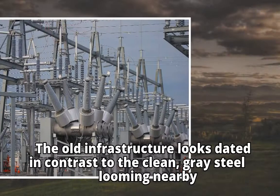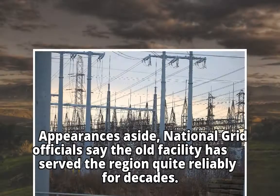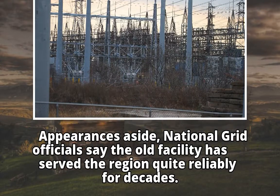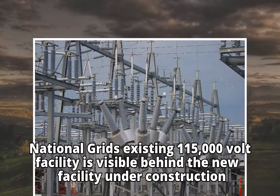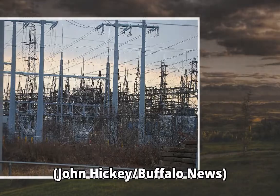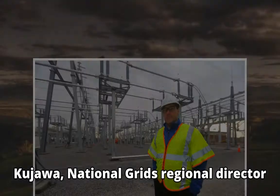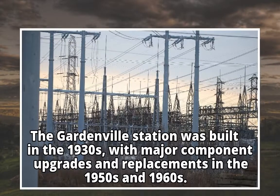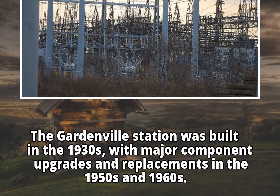The old infrastructure looks dated in contrast to the clean, gray steel looming nearby. Appearances aside, National Grid officials say the old facility has served the region quite reliably for decades. National Grid's existing 115,000-volt facility is visible behind the new facility under construction. But the time had come for an upgrade, said Kenneth M. Kujawa, National Grid's regional director. The Gardenville station was built in the 1930s, with major component upgrades and replacements in the 1950s and 1960s.